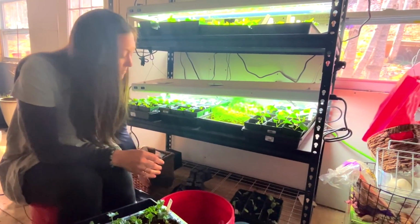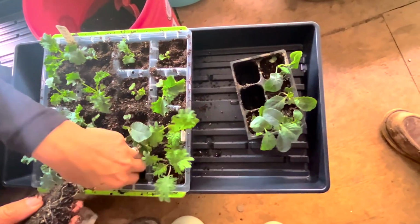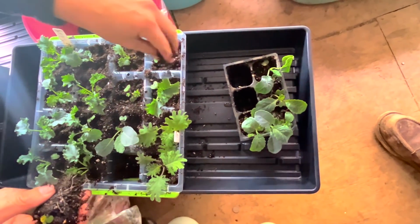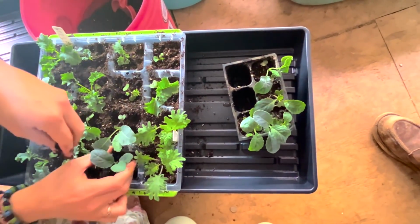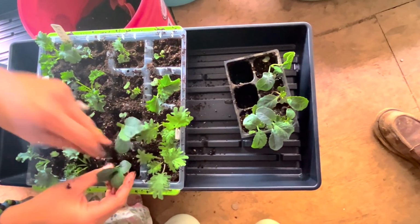Transplant Tuesday. Actually, it's Monday. Lots of kale. I think I still also need more kale. You can't have enough kale. You can't ever have enough kale.